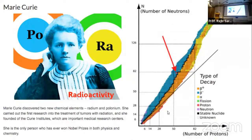Briefly about radioactivity. We already talked about Marie Curie. Radioactivity she first described, of course Becquerel was there, but she isolated radium, and we should not forget Becquerel. So if you look at this, it is the number of protons and number of neutrons. This solid line is if they were equal. As you see, the number of protons is increasing, and there are more neutrons. For some time they are fine. After that, the nucleus becomes unstable.